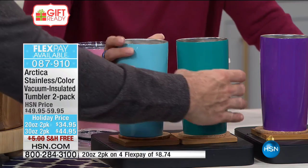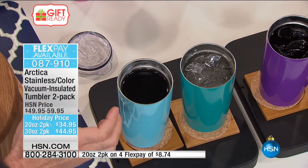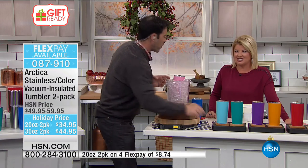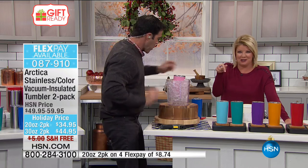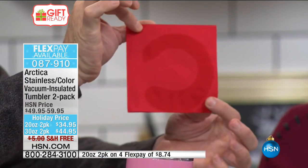Not at all. And this one, cool to the touch on the outside, but 13 degrees inside, and it's not going to get that condensation. So if you leave that cold water on your bedside table or that expensive coffee table, you don't have to worry about the coasters. Put that on a coaster. Every one of my relatives asks, where's the coaster? And if you don't have a coaster or a napkin, it seeps right through that, too.